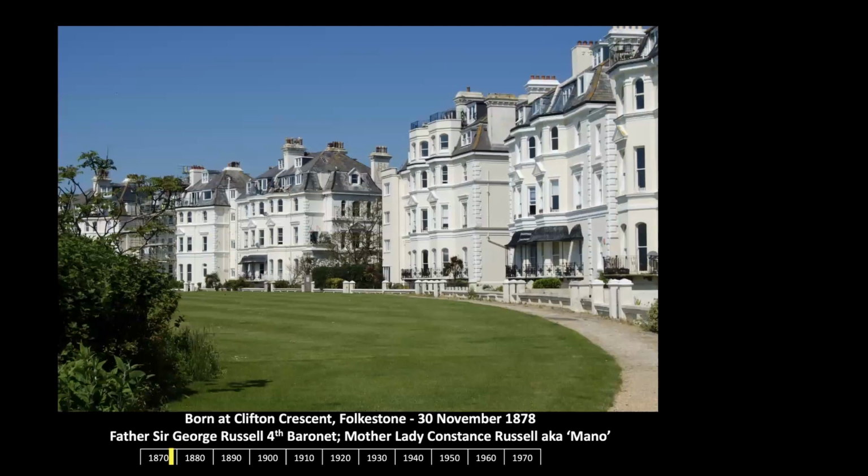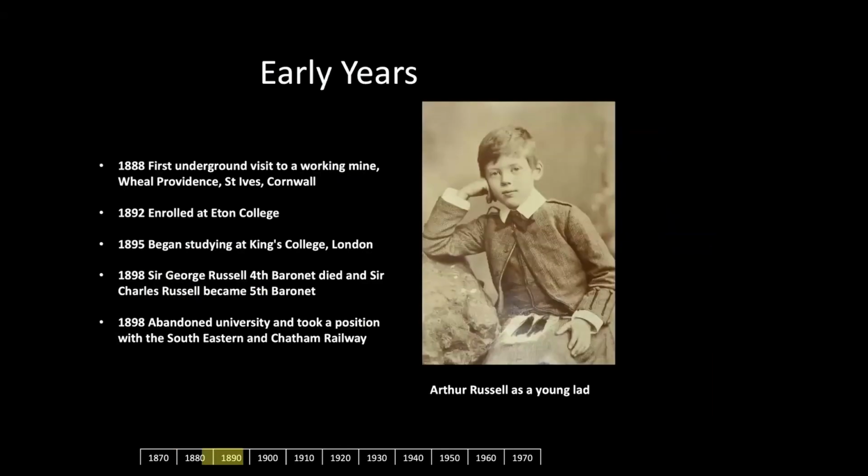So let's go back to Folkestone and look at the house on Clifton Crescent. His family lived in the near half of this building here. It still stands today. And his mum and dad were Sir George Russell, the 4th Baronet, and Lady Constance Russell, who was also known affectionately as Mayno in the family. And she was a very interesting person and a historian and researcher in her own right. As we go through the first set of slides, you'll see this yellow tick mark on the timeline move along and just help you to frame where we are in the overall story.